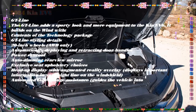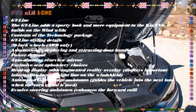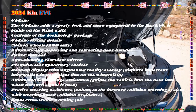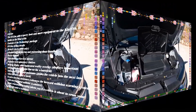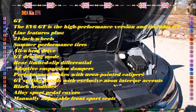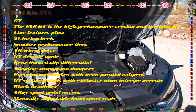All 2024 Kia EV6 trims come with a 77.4 kWh battery pack, but their power and range depend on which configuration you choose. The Wind and GT Line come with a standard rear-wheel drive electric motor that can generate up to 225 horsepower and 258 lb-ft of torque. This configuration gives the EV6 an impressive range of 310 miles.